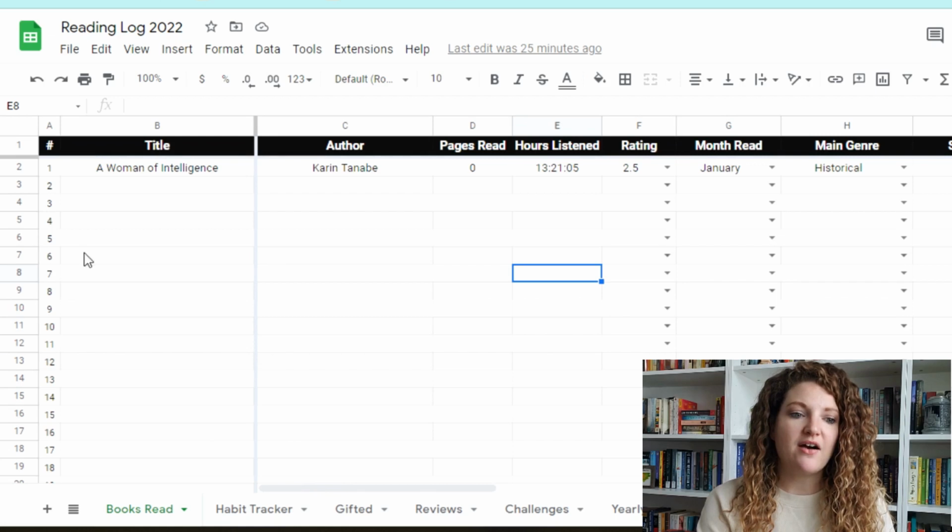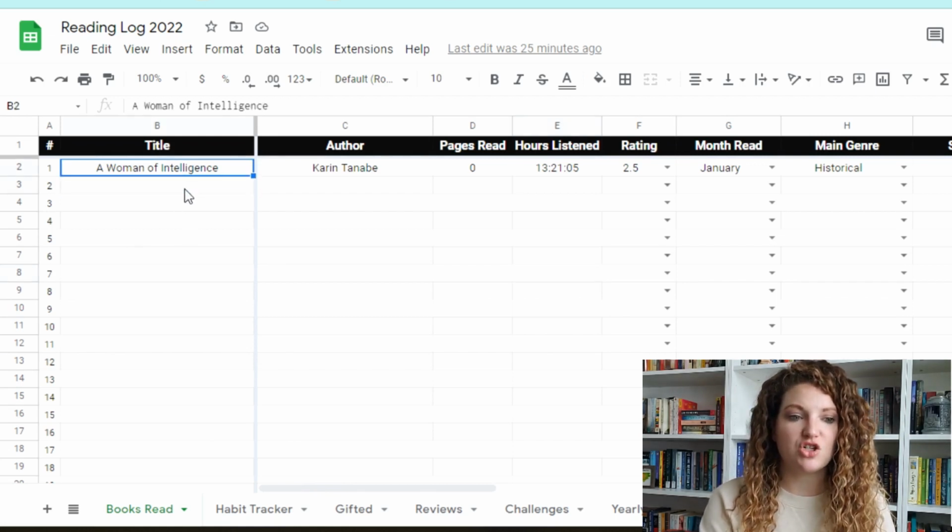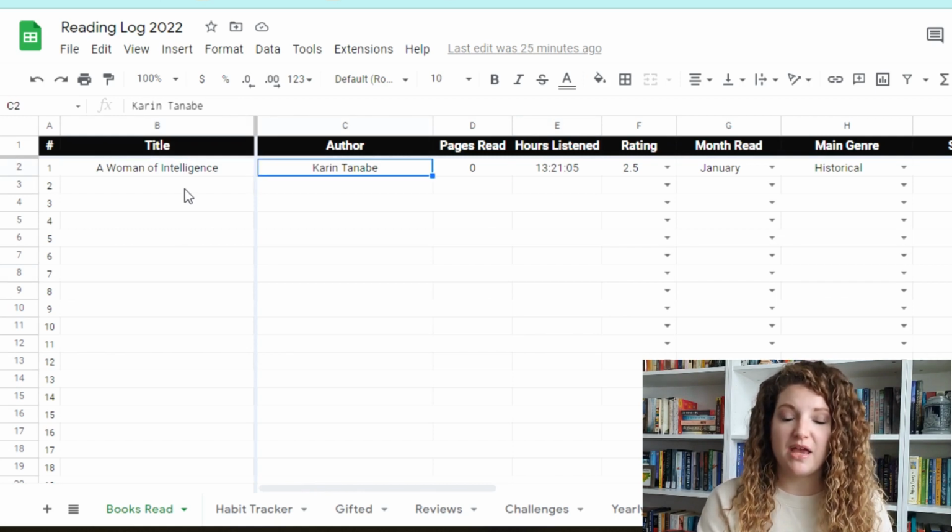So here I have a space where I can put in, I already put in my first read of the year, which is A Woman of Intelligence. So you have title, author, pages read.